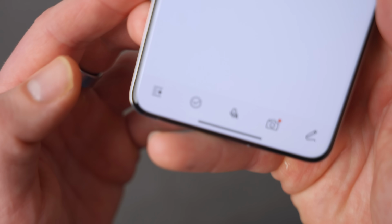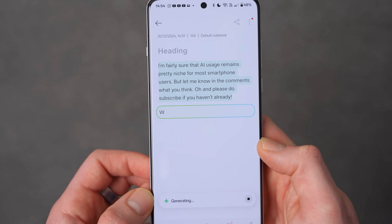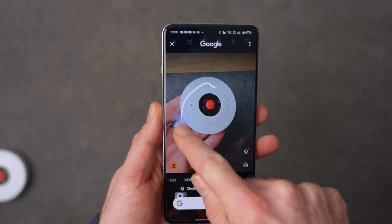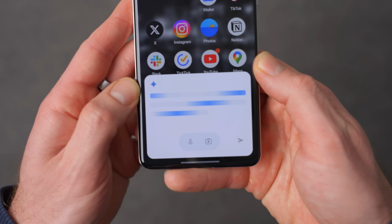And then we have the usual assistance with writing. So, writing tone, summarizing stuff, formatting, etc. Again, it all worked fine. Circle to search is on this phone as well, as is Gemini. That is the default assistant on the OnePlus 13.